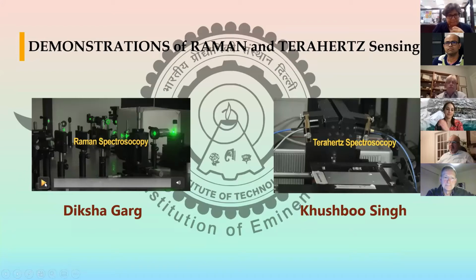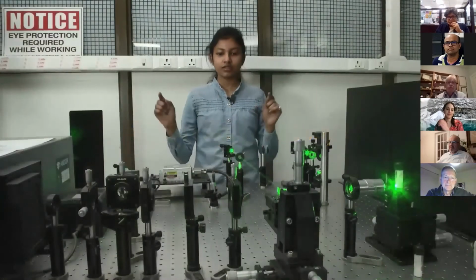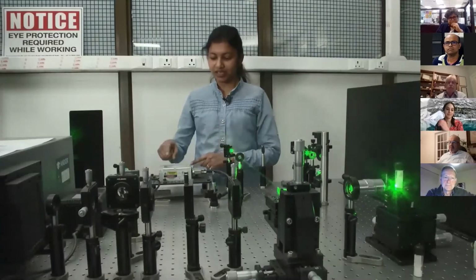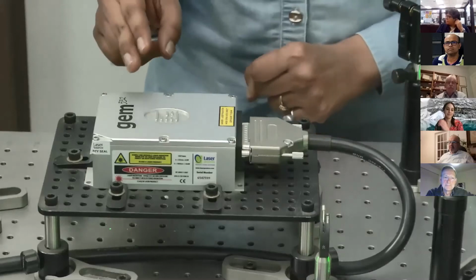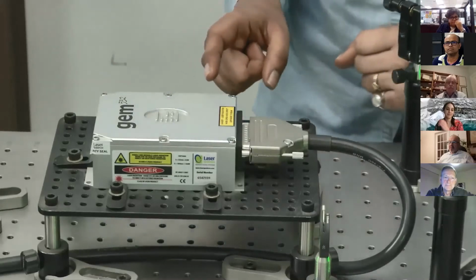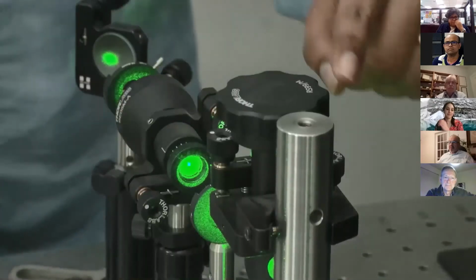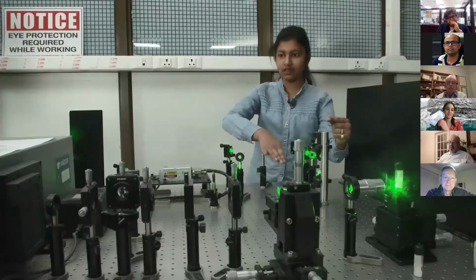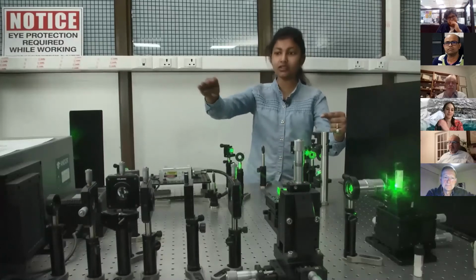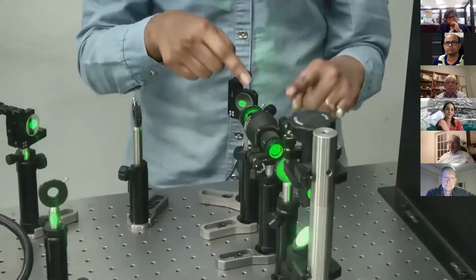Okay, now I will go to the Raman spectroscopy demo given by Diksha. So this is a home-built Raman spectroscopy setup. It consists of a laser which emits at 532 nanometers. The power of the laser can be adjusted up to 250 milliwatts. This is the periscope. It is used to adjust the height of the laser beam. Since the height of this laser and the height of the slits is different, we can use the periscope to adjust that. This is the beam expander.